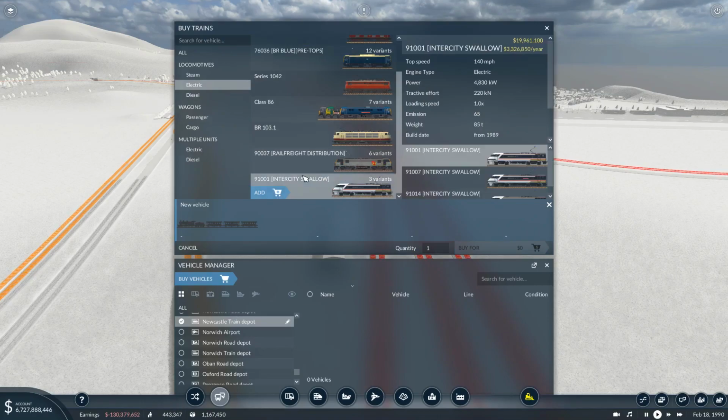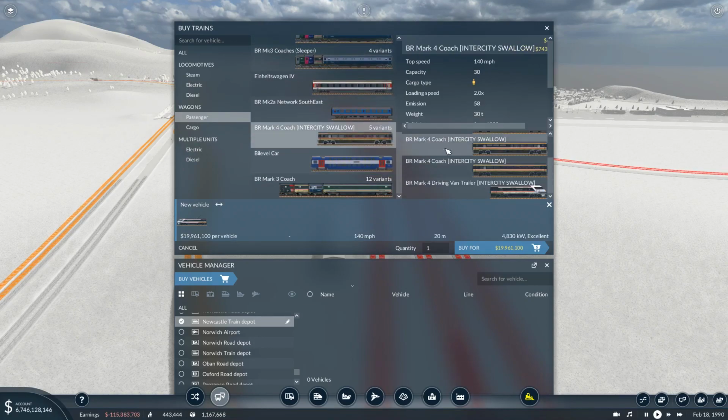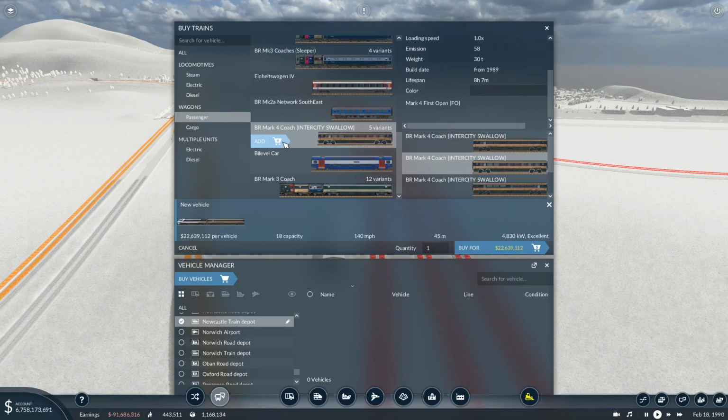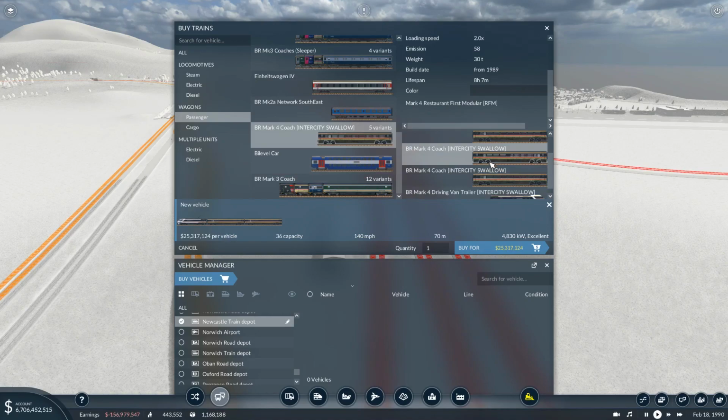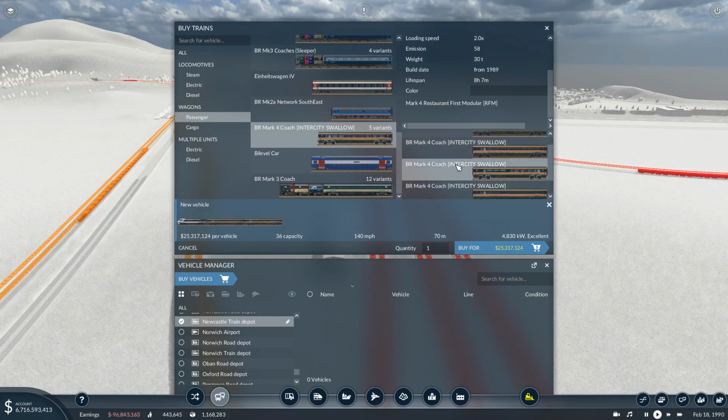Now, electrics. Yes, please. This thing. Which one do we go for? Probably just the 91. 140 miles per hour. Apparently. And now we want... Right, these Intercity Swallow ones are pretty dirty, but it's okay. Intercity Swallow, but which one are you? TS, Tourist Standard Open. First open. Right, so go 1, 2. Get 2 of them. The restaurant. So what's that? TSOE. Tourist Standard Open End. Okay, hold on then. Where's the restaurant? Right, get the restaurant.